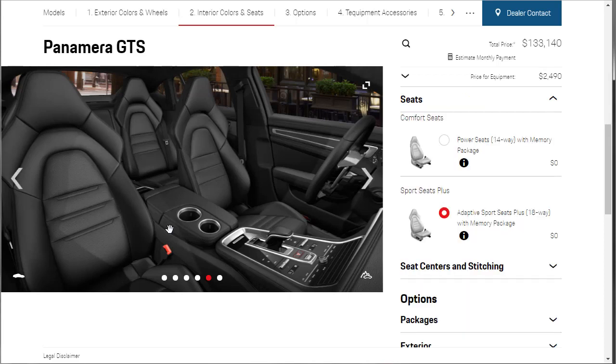Okay, so now we're over here looking at seats. The Sport Seats Plus are already selected. That's the 18-way power seats. I like those seats because they have wings on them. What I mean by that is you see how on the edges right here, the seats come out? Those are the nice seats. I like those. These are the boss seats. So yeah, we've gone through the seats.